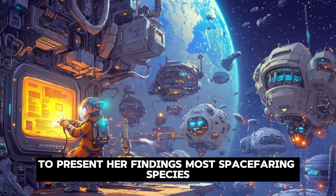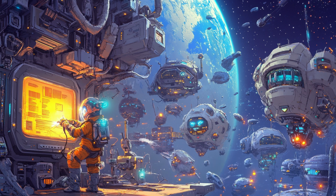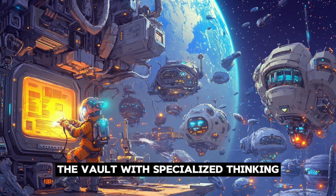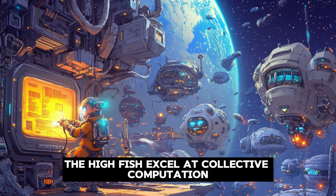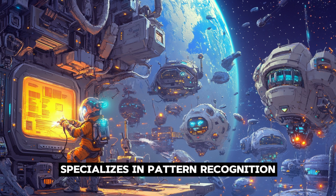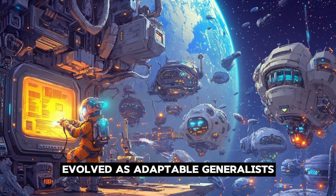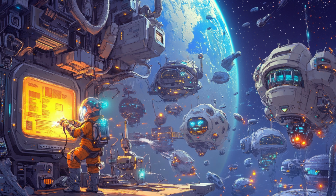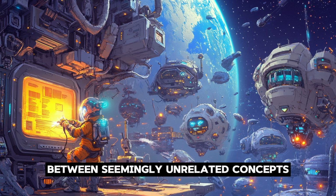"Most spacefaring species," she began, activating a holographic display, "evolved with specialized thinking. The Proxima developed sequential problem-solving. The hive-fish excel at collective computation. The crystalline confederation specializes in pattern recognition." She swept her hand, changing the display to show human brain scans. Humans, however, evolved as adaptable generalists. Their neural pathways allow them to draw connections between seemingly unrelated concepts.